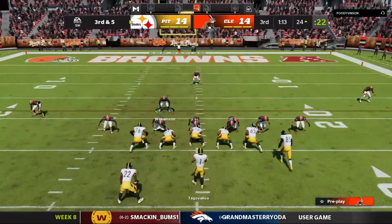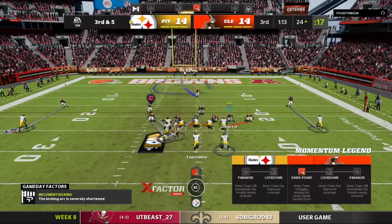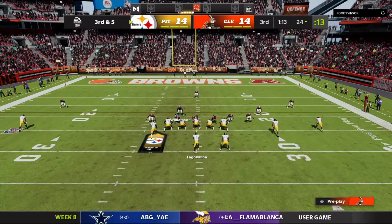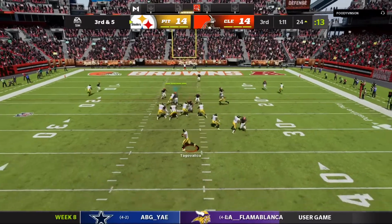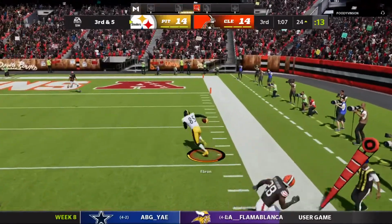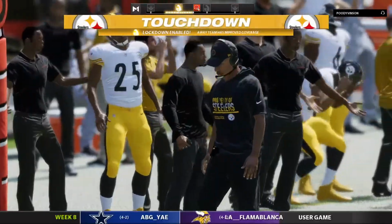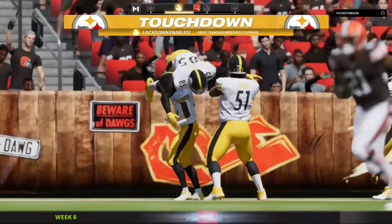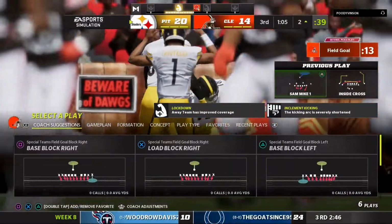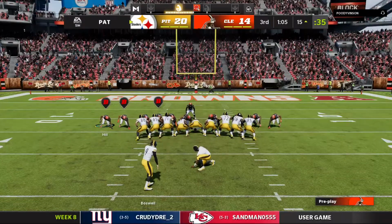They had great starting position to begin the drive, but now they look up at a 3rd and 5. Going to the air, Tagovailoa. Toward the sideline, he will have the 1st down. Good catch. He was able to keep the feet inbounds. Touchdown! Eric Ebron. His 1st touchdown on the year. And the Steelers capitalize on the short field as they take it in for 6.